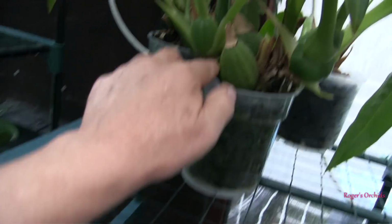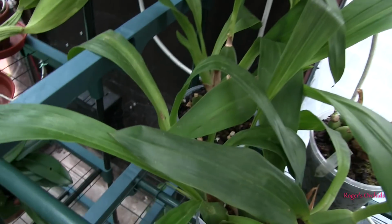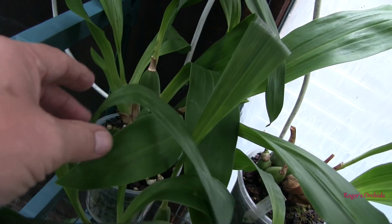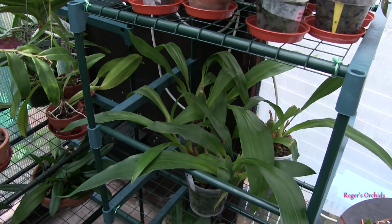It's probably around the other side. Oh, there's one here, starting. So I've now got Zygopetalums that are alive. This one up the back here has got two new growths. They're pointing the other way at the moment. So, you know, where there was failure, now there's success. That rain's getting hard.